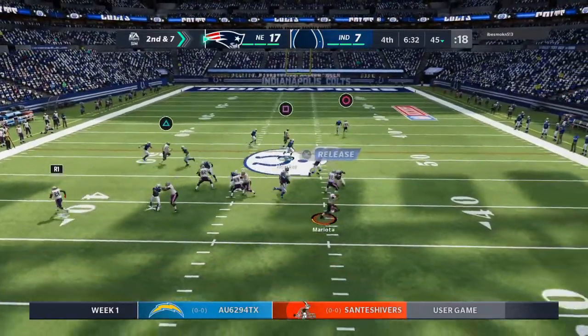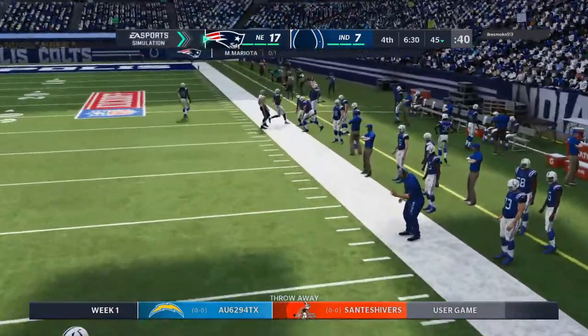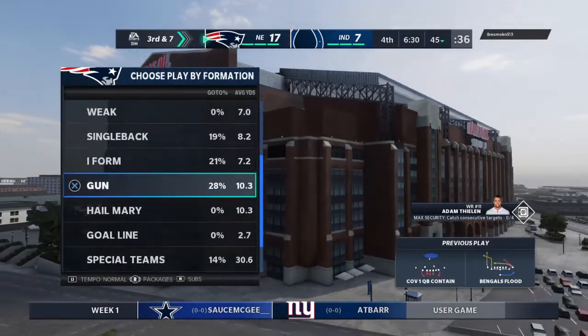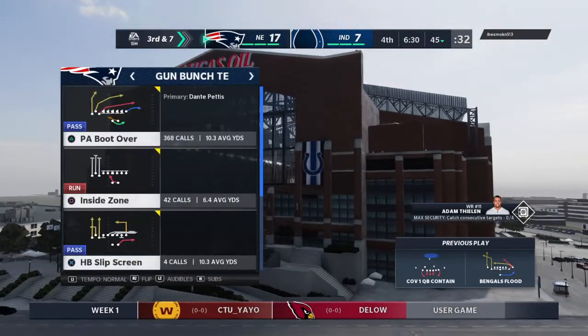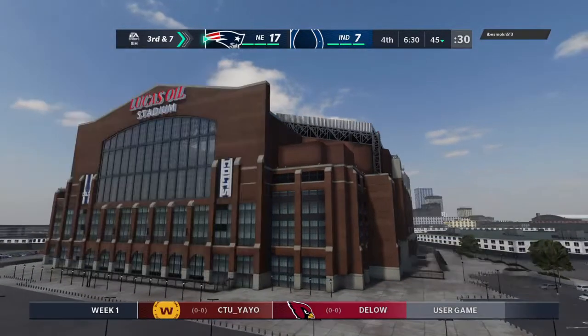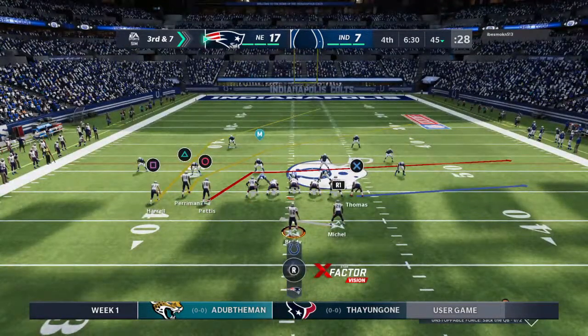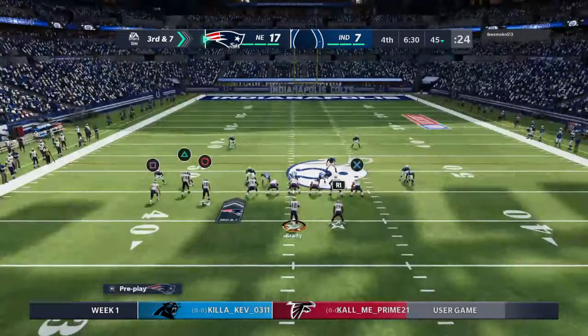And here comes throw number 1 for the backup QB. Escaping the pressure right. And seeing nowhere to throw, he chucks this one away from harm. Incomplete. Now it's 3rd down. Well, I like that right there. Not only was it the right play, throwing it away like that, but frankly, I think it was the only play. Yeah, got outside of the pocket, realized he had nothing, just chucked it free. Yeah, live to fight another down, right?